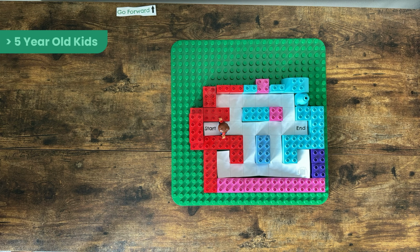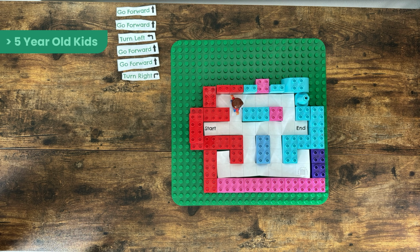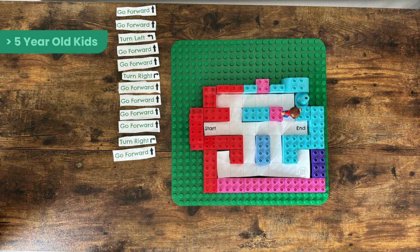I just printed out everything and we cut it into pieces, and we had all the instructions to lay down. We set up the board and mapped each instruction to a move of our little Lego guy. The goal here is to help the guy find a path from start to end. As a bonus, my kids helped me create this stop motion animation for the YouTube video.